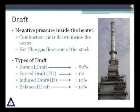Draft is the negative pressure that is created inside the heater as a result of the differential temperature from the hot flue gases inside the heater and the cold ambient air. Combustion air is drawn into the burners and hot gas flows out the stack due to this pressure differential. While passing through the convection section and stack, flue gases encounter friction resistance. Sufficient stack height is provided to overcome these losses and ensure that pressure is always negative inside the firebox.